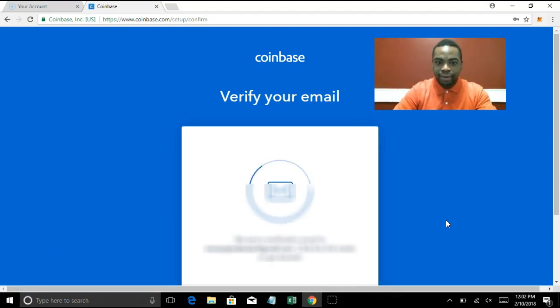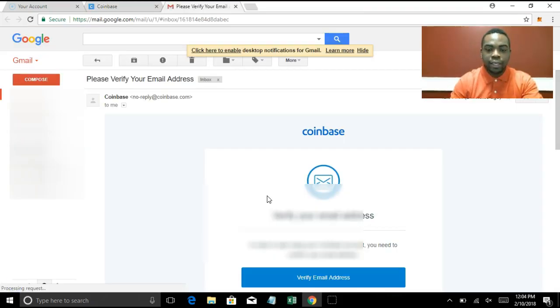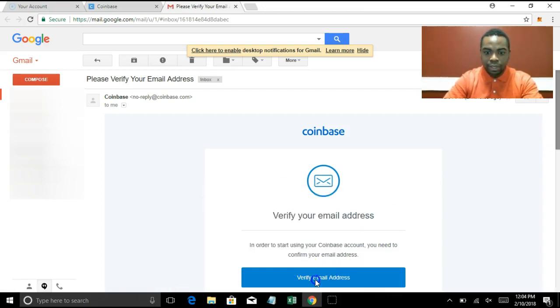Now that it came back, you're going to get this notification right here: verify your email. It has sent a verification email to my email address. So I'm going to go to my email and click on the link. I got the email, so I'm going to confirm it by clicking this blue link where it says verify email address.